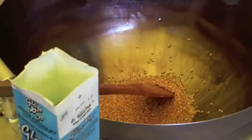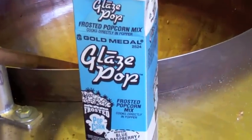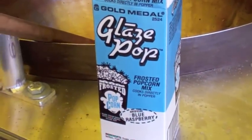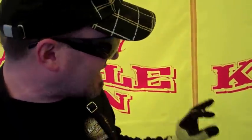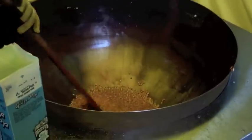Okay, we got our brand new stainless steel model. It's called the Extreme Master Series. Two burners in it, guys. I love this two burner system, man. It just heats it up just a little bit faster. A little bit quicker, guys. It's awesome. Extreme.